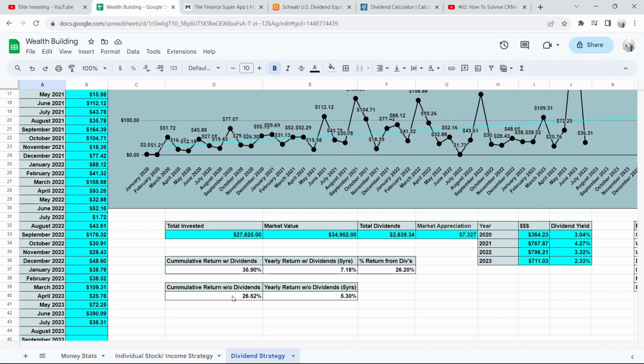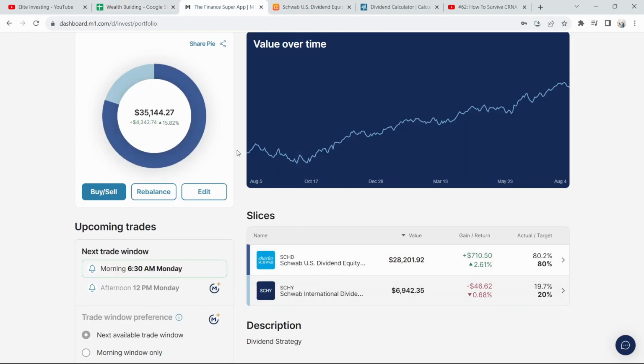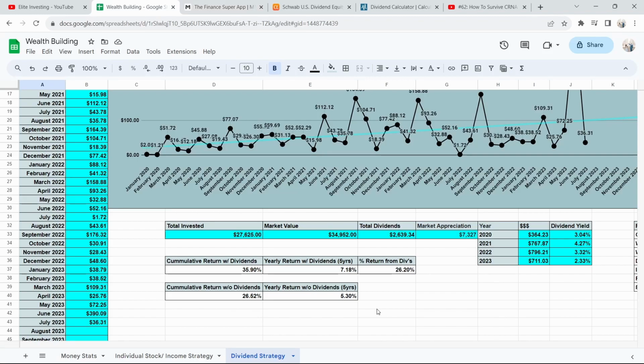If I didn't invest in dividend companies and just focused on the price performance, my cumulative return without dividends would have been 26.5%, which would have put us at 5% a year. You can get bond yields higher than this. Now, the part where it starts getting interesting is if I hold this fund, SCHD, SCHY, for 10, 20, 30 years, this dividend yield is going to be very high. So these are the different yields I've been getting per year.